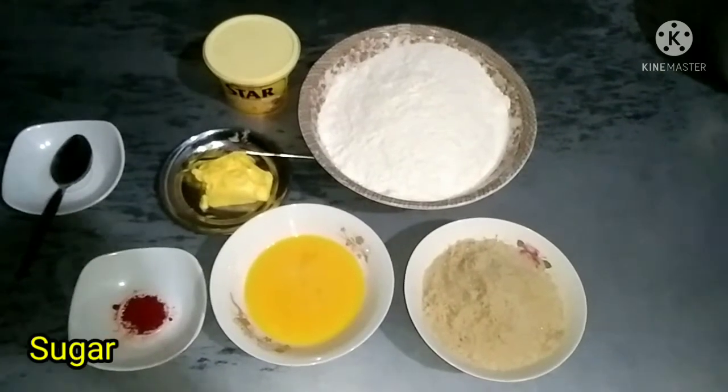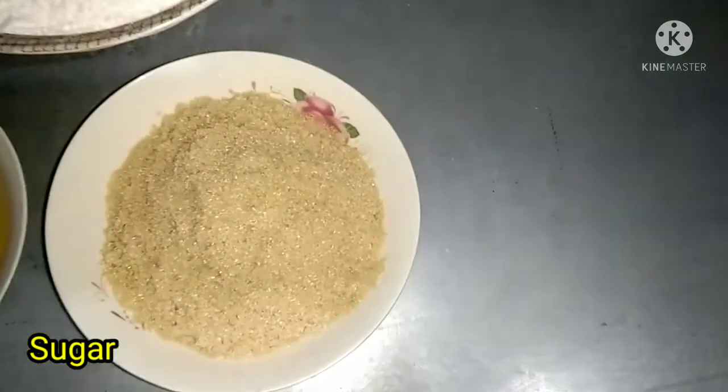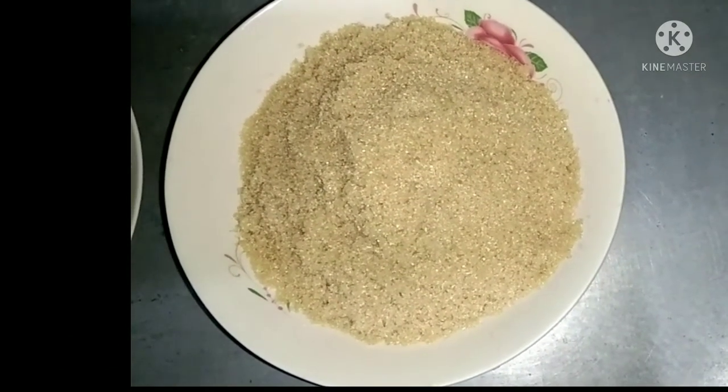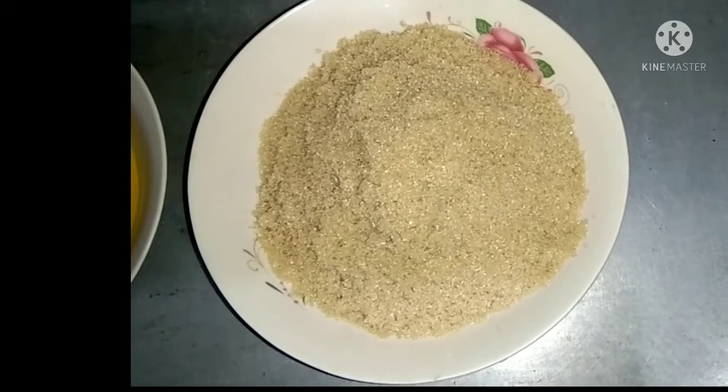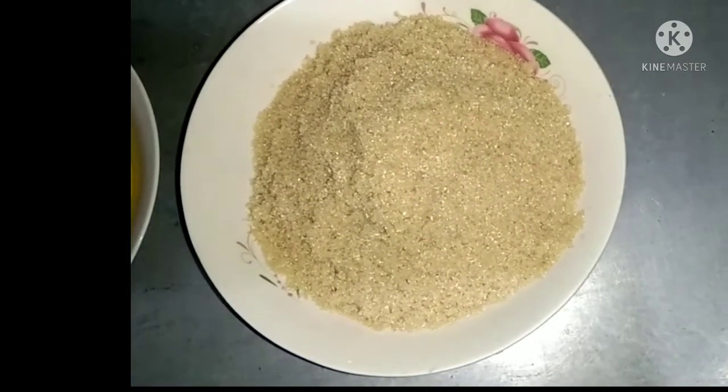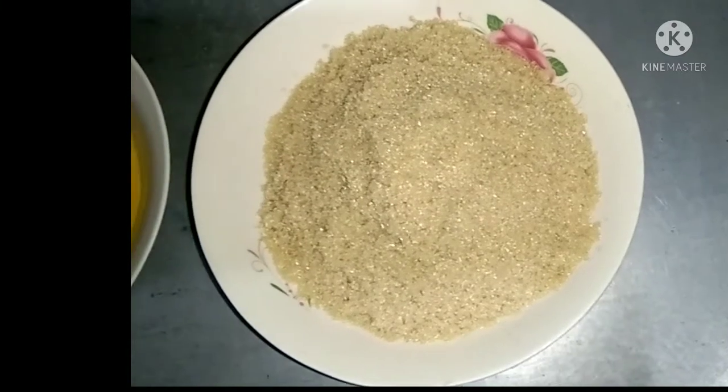Next is sugar, because it contributes sweetness, tenderizes the batter, and helps hold the moisture. Sugar may also contribute to the browning of the pancake, which adds flavor and eye appeal.